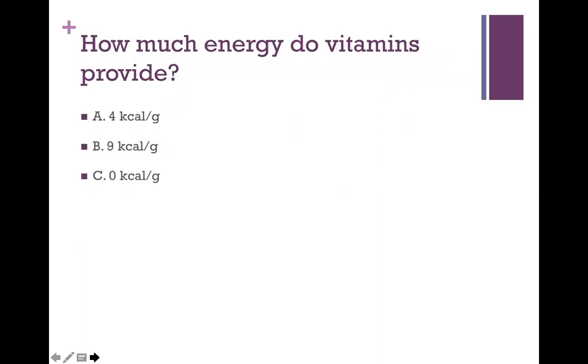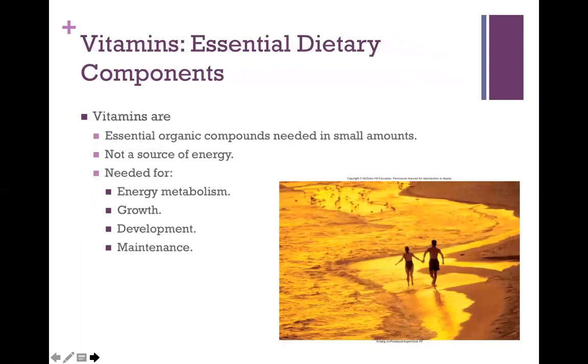How much energy do vitamins provide? 4 calories per gram, 9 calories per gram, or 0 calories per gram? Hopefully you selected 0. This was a very easy one. So vitamins are essential dietary components, and unlike the macronutrients, they do not provide us with any energy. So there are no calories provided from vitamins.